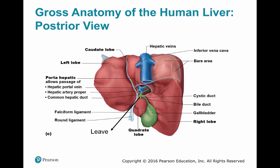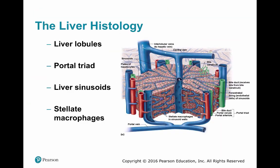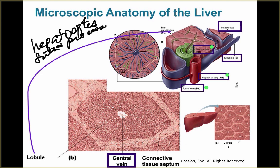Now, when we look at the liver itself, this is the gross anatomy. We can look at the microscopic anatomy, and this is the anatomy of the liver itself. On here, you can see we're taking these lobules right here and blowing them up, right? These are composed of basically hepatocytes. You can see that this lobule up here, all these little individual things here are hepatocytes. And those cells help to filter and process nutrient-rich blood.